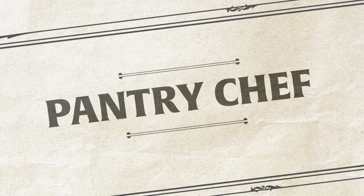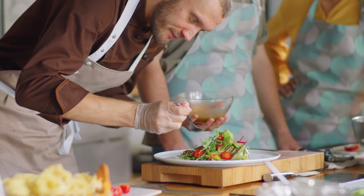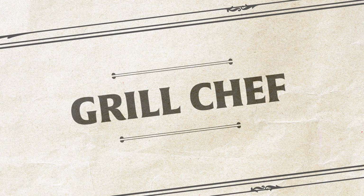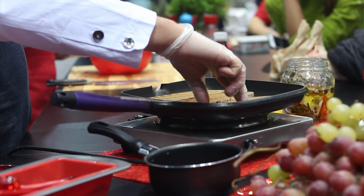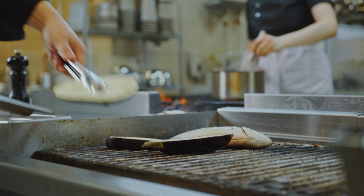Pantry chef. This person is in charge of all your produce-based items, your salads, your appetizers, anything that can be cold prep, this person will take care of. The grill chef is in charge of everything that's grilled on your menu, whether it's proteins, vegetables, even if you want to throw a grilled focaccia or ciabatta on the grill, they'll be the person in charge of that.